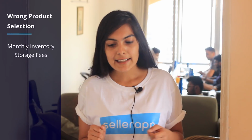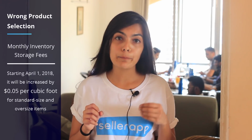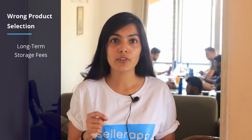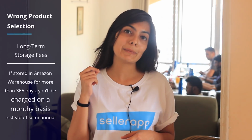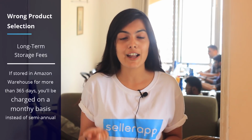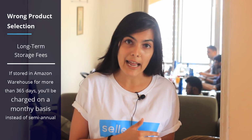So for the second reason, we have ineffective inventory management. Amazon has made a lot of changes in the recent past. Let's take a look at it one by one. Monthly inventory storage fees starting April 1st will be increased by 5 cents per cubic feet. Long-term storage fees for all of the inventory that has been stored in Amazon warehouse for more than 365 days will be charged on a monthly basis as opposed to semi-annual.